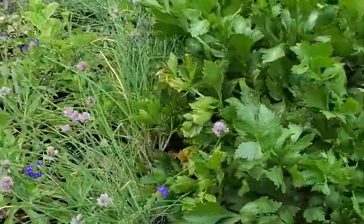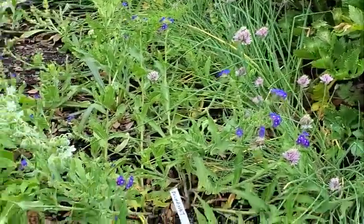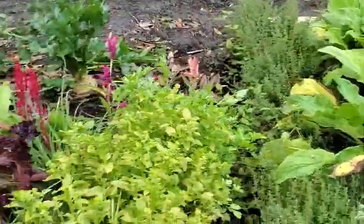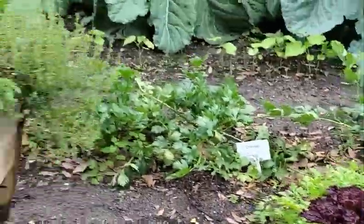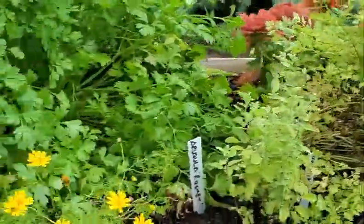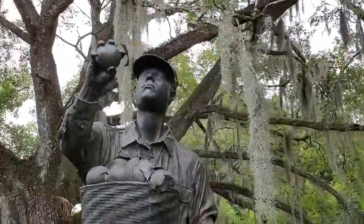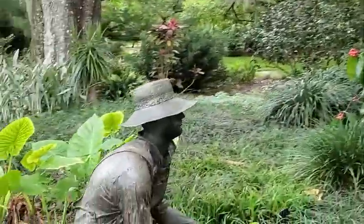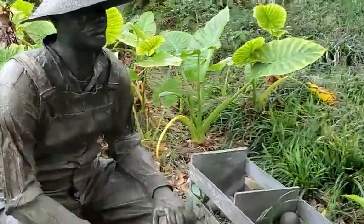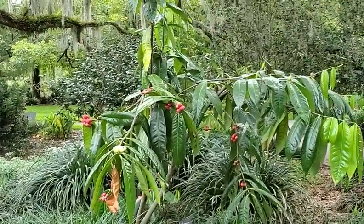This is celery. Chives. That's cool. Rosemary, oregano, and chives all in here. Arugula. Oh, look, are these little tomatoes? Yeah, little tomatoes. These are cute statues. Pretty neat. These are pretty.